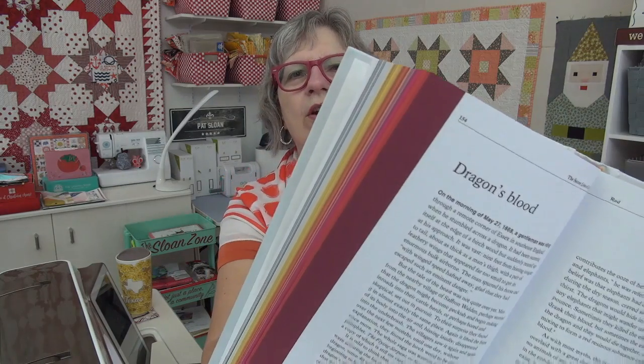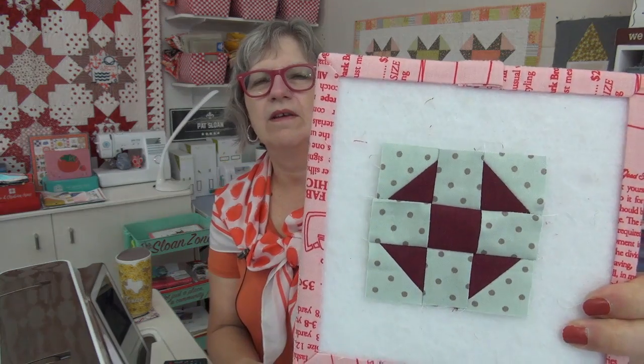So let's do Secret Lives of Color first. We are on that last shade of red, and I was really curious to read about this one. It's called Dragon's Blood, and it is really dark. So here's mine. I think I nailed it. I really do. So there's my Dragon's Blood. It is a deep, deep burgundy red.